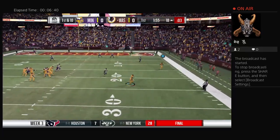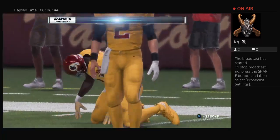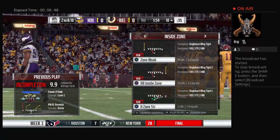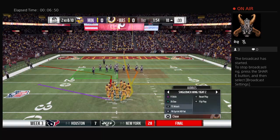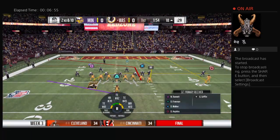They go play action here on first down. And it pops free. The collision there jarred the ball loose and brings up second down. Second down following the incompletion. Looking to jam the receivers at the line here. Press coverage look defensively.